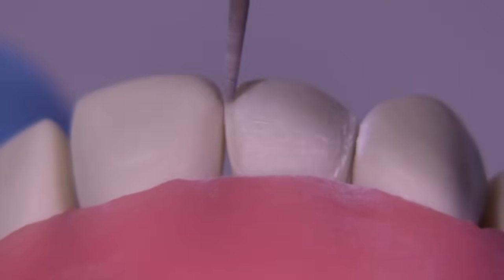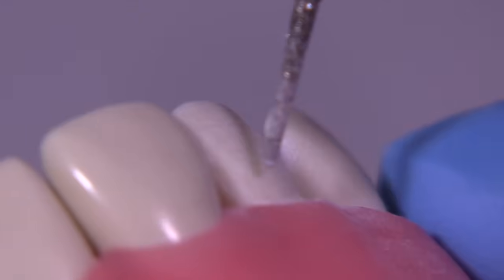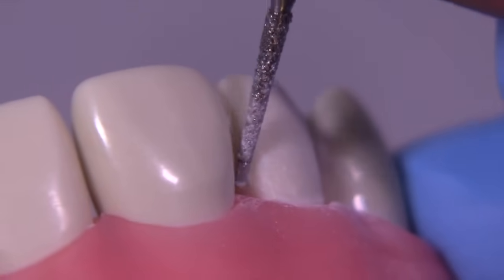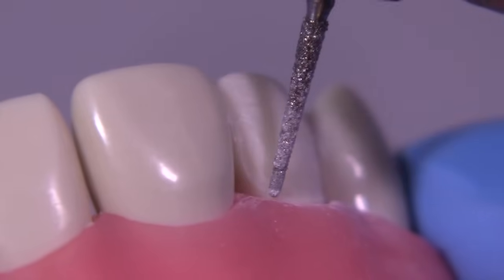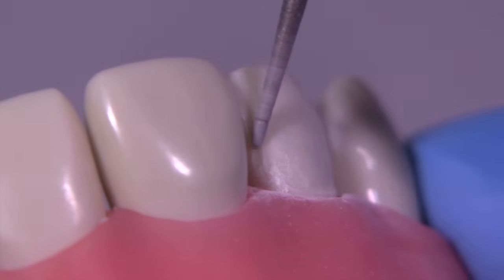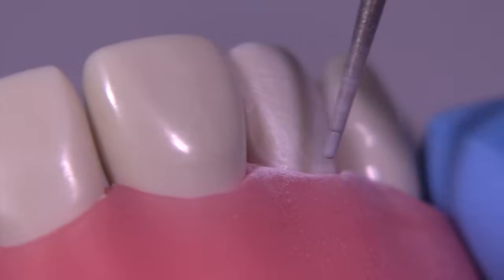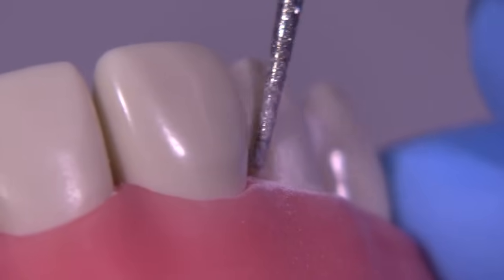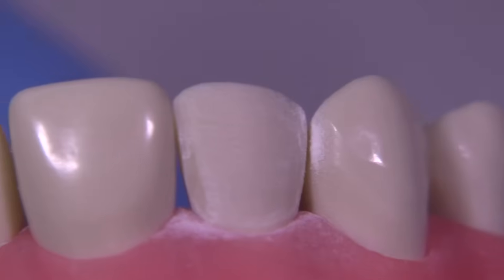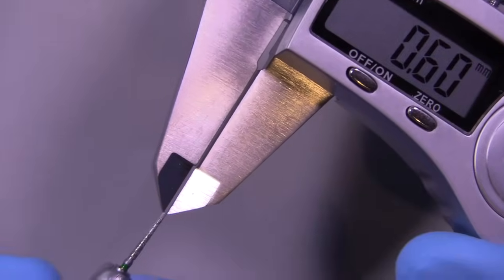You can hold the burr 90 degrees to the facial surface too to create a shoulder. If you think about it, it's really a little mini shoulder, isn't it? And we want to create a shoulder by having the burr perpendicular to the shoulder we're creating. So it would make sense to move the burr at an angle like that. Always remember to include this little corner here, particularly if the patient has experienced some gingival recession. We want to have the veneers wrap around interproximally to cover this area.